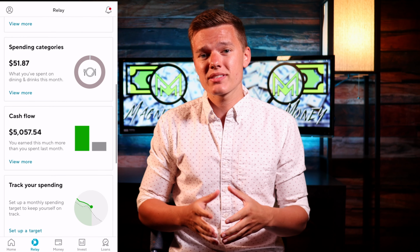So outside of the amazing investing features, keeping tabs on your overall financial health is also extremely important if you're going to reach your long-term goals. Well, next to the investing tab on the app, SoFi has their relay section, which is a lot like Mint, and allows you to keep track of all of your spending habits and track your credit score as well. Having a great investing platform is really important, but knowing that a company understands the big picture of your finances is even more important in my opinion, since saving and spending is just as important as your investing.